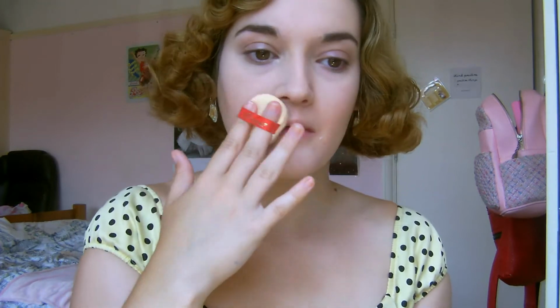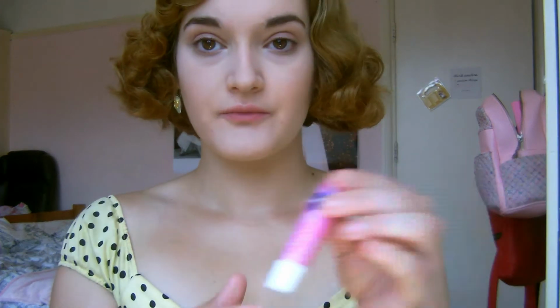So I apply heavily under my eyes, my chin, my nose, and my forehead. Then to hydrate my lips for the lipstick at the very end, I'm using a little bit of a lip balm.